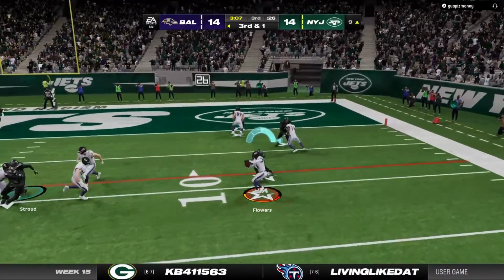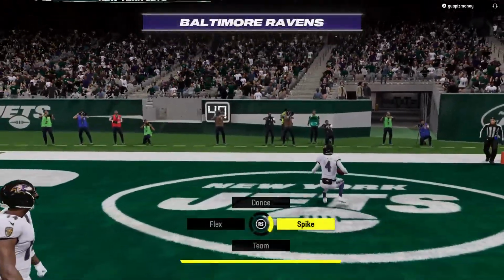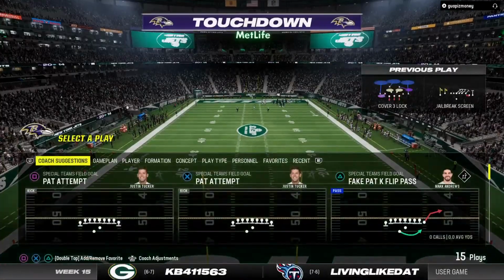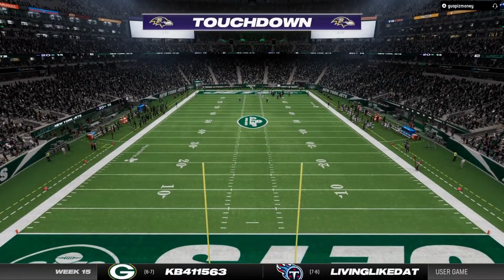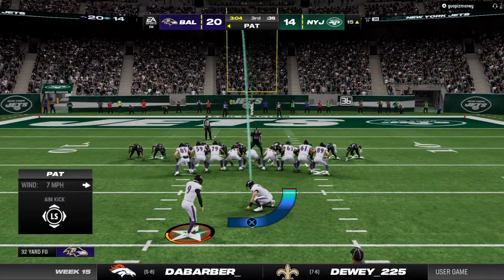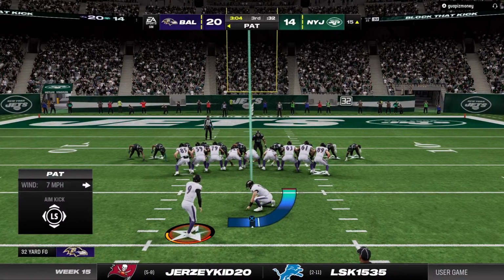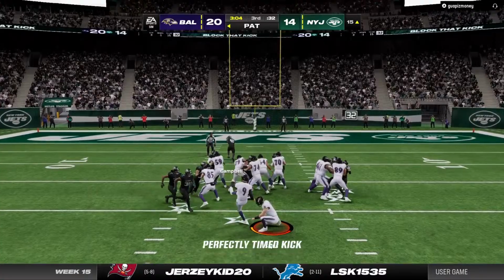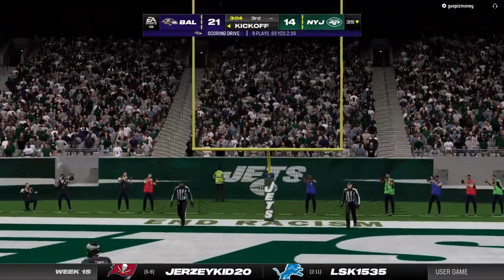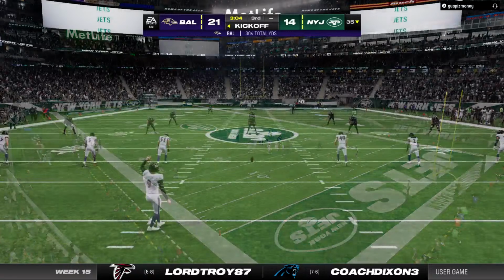Again, Jackson to the right side into the hands of Flowers. And he is into the end zone, and the touchdown record is now all his. Tucker now to add the point after. It's up and good, and that'll make the score 21-14.